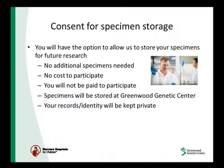As a second part of this research study, you will also have the option of allowing us to store your DNA and urine that has already been collected for an indefinite amount of time to be used for future research. This part of the study is called specimen storage, and will not require any extra blood or urine to be collected. There are no direct benefits to you from taking part in the specimen storage. There is no cost to take part in the specimen storage, and you will not be paid to take part in this. The specimens would be stored at the Greenwood Genetics Center.